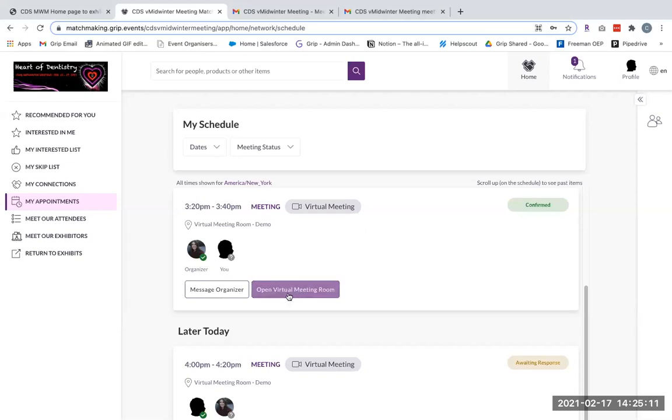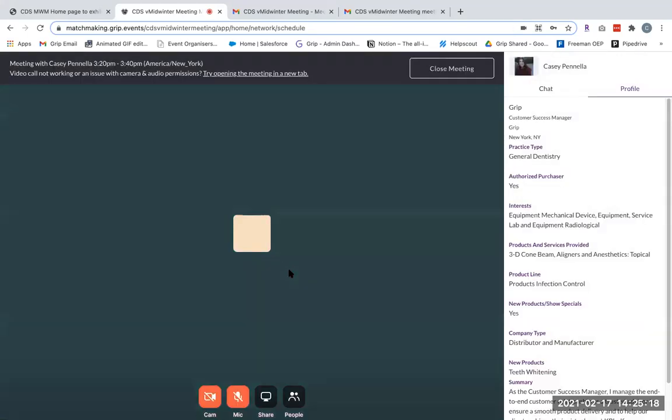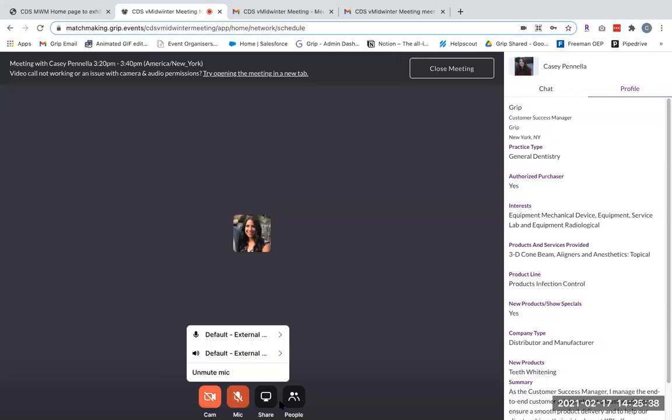And now I have the option to open this virtual meeting room. And that option will appear 5 minutes before the meeting is scheduled to begin. And now I'm brought right into the virtual meeting room. No additional tabs open. It's all embedded right into the platform. I have the details of that meeting up on the top. On the bottom, you'll notice I have the option to turn my camera on or off, turn my mic on or off, to share my screen, and then I can see the people that are joining me for this meeting.